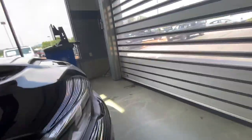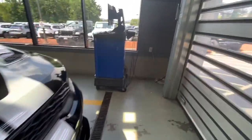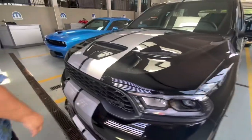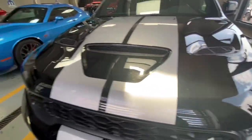I didn't have the license plate or the stickers on. Cool. Okay. And I got the window sticker on my desk. Oh, nice. The only thing I found was this. I found this in the engine bed. That's the only thing I found. Oh, that's probably just a packing tape. Yeah. But this, I love these stripes. I mean, they're metallic, just like the paint.